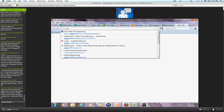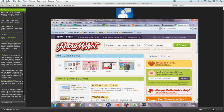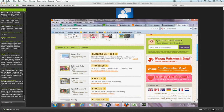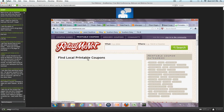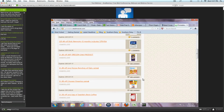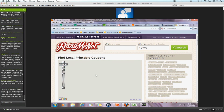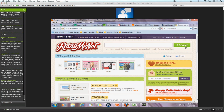So the other thing I wanted to go to was, hang on a second, it'll come to me. Yes, Retail Me Not. Retail Me Not is my other favorite coupon site that tells me what codes and printable coupons are available for any store. You can put in the name of any store in Retail Me Not, or you can come up to printable coupons and find all the local printable coupons or just national ones. I wouldn't do these deals necessarily down here, but you can even search by zip code. Even if you come to coupon codes, or just search for JCPenney's, it'll bring up the printable and the coupon codes together. But you can do local printable coupons if you go to printable and put your zip code in.